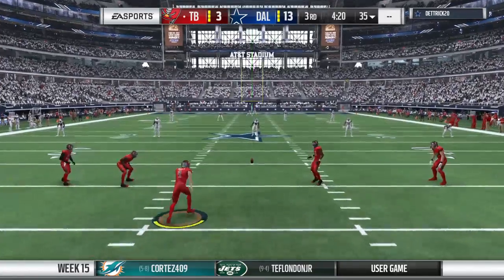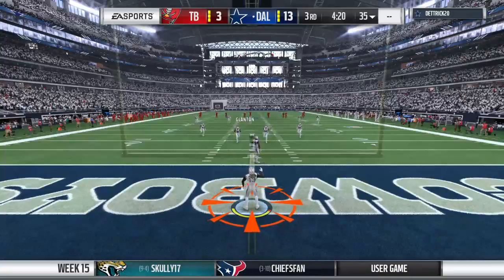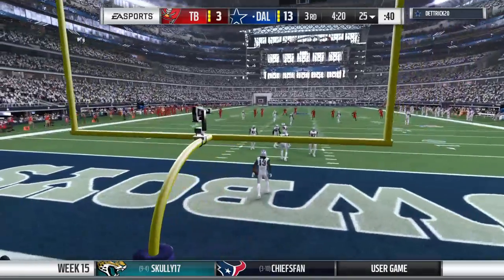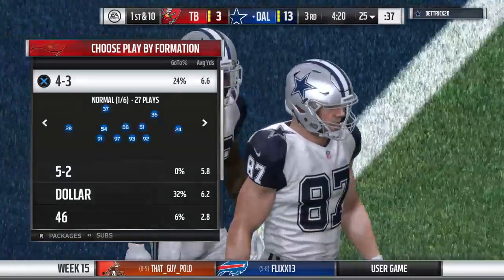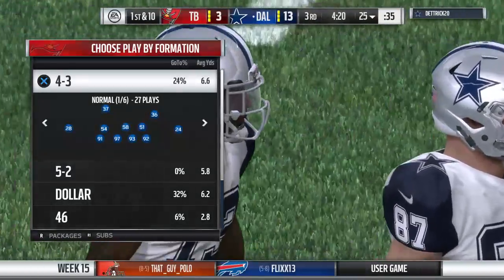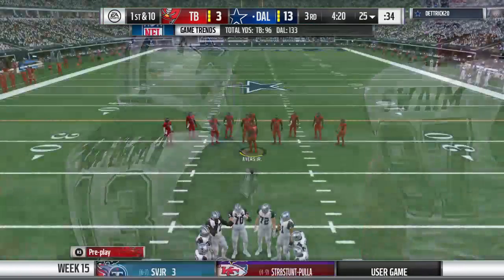They only salvaged 3 out of it, but they do inch a bit closer. Yeah, still lots of time to go in this one. Take the points, move on, and let your defense try to get the ball back. The offense for the Cowboys now working their way back onto the field.